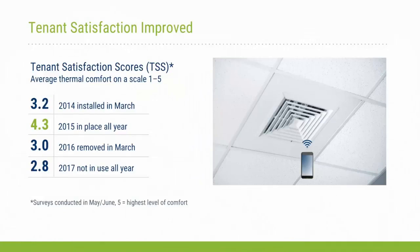I can tell you from personal experience, talking with the tenants, they were happy, they were great. They had control over their space. It may have been a temporary relief of cool air or a temporary warm-up, but that gave them the benefit of feeling comfortable and the ability to adjust the temperature in their particular space. Once the technology was removed, the tenant satisfaction scores actually dropped to the point where they were worse off than in the beginning, probably because we gave them a taste of something great and they didn't like it once it was removed. However, it was definitely an improvement.